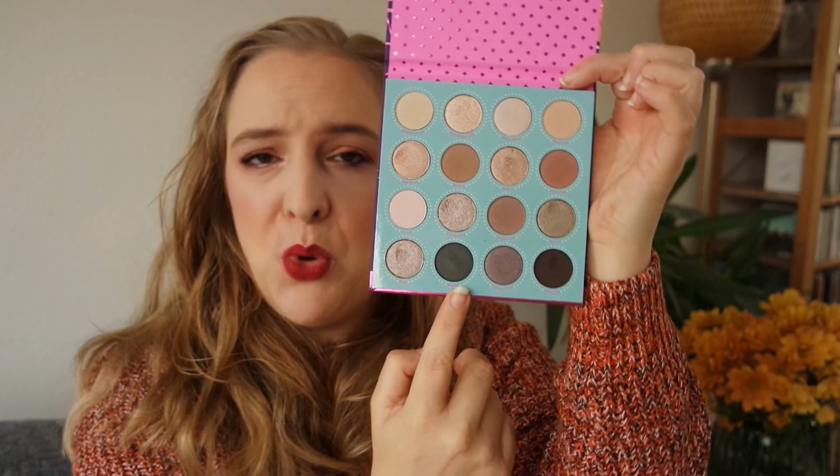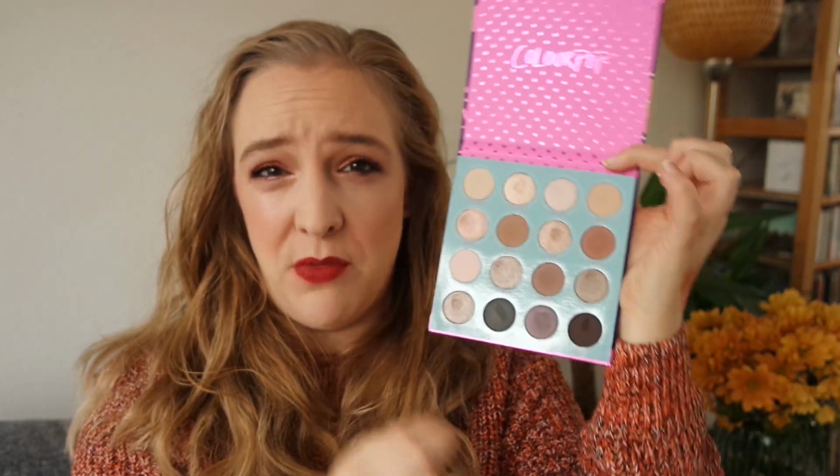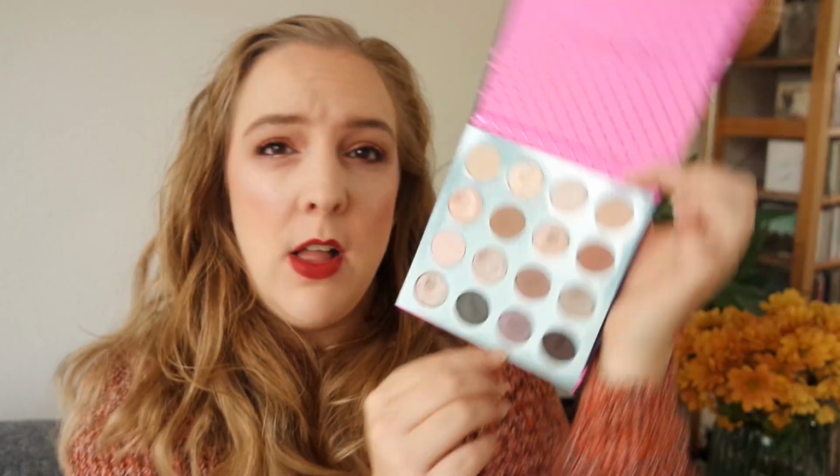It has a couple of darker shades here. This one doesn't pull as dark as it looks, and in the pen it seems to have a bit of a green undertone that is completely lost on my complexion as well. This purple doesn't pull very purple. For me, these are not the kind of shades that I like.